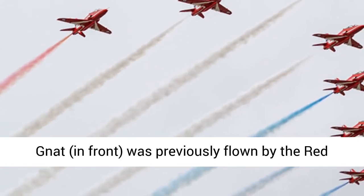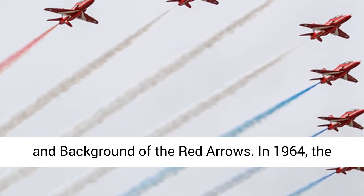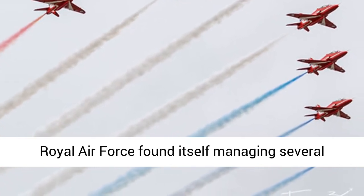Now, a quick history lesson. The Folland Gnat, in front, was previously flown by the Red Arrows. Photo, Steve Lyons, Flickr. Origins and background of the Red Arrows.